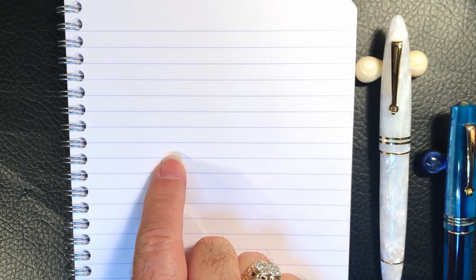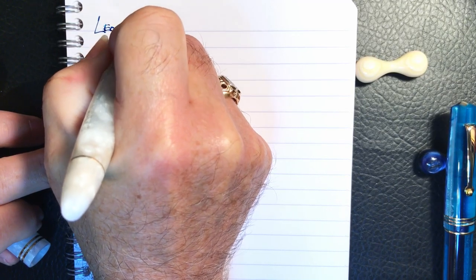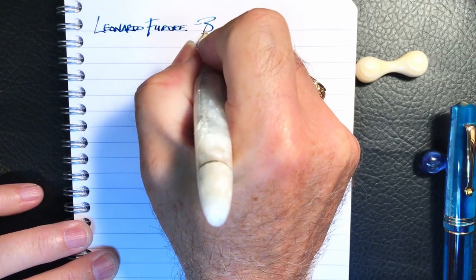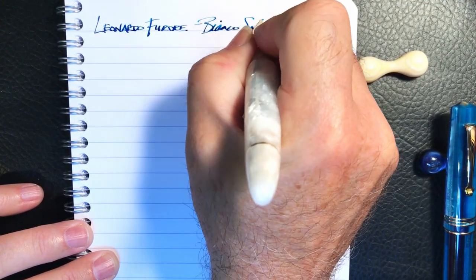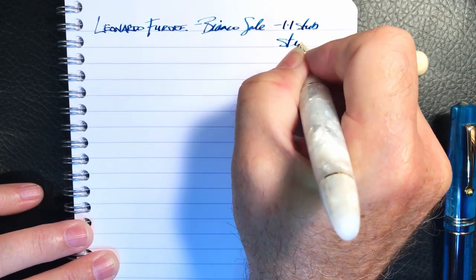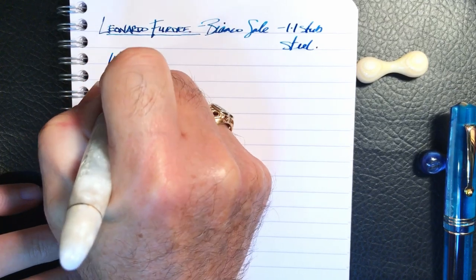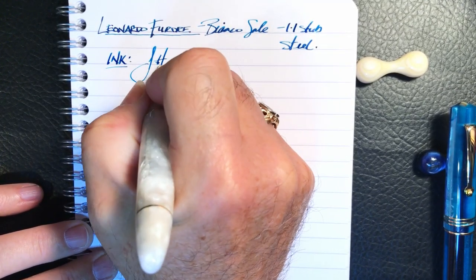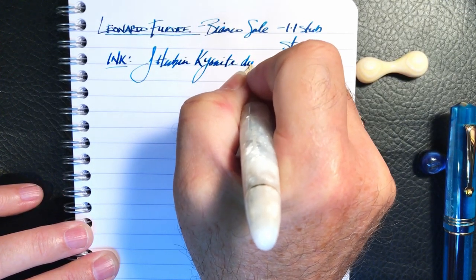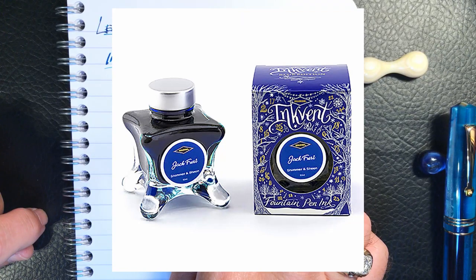This is Clairefontaine 90 GSM paper, and this is the Leonardo Furore Bianco Sale, and it is a 1.1 stub steel nib. And the ink today is J. Herbin Kyanite du Népal.